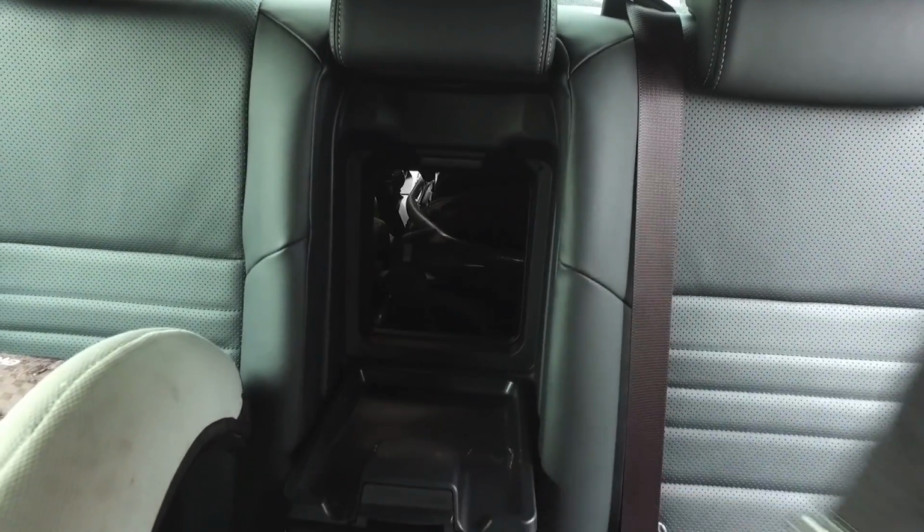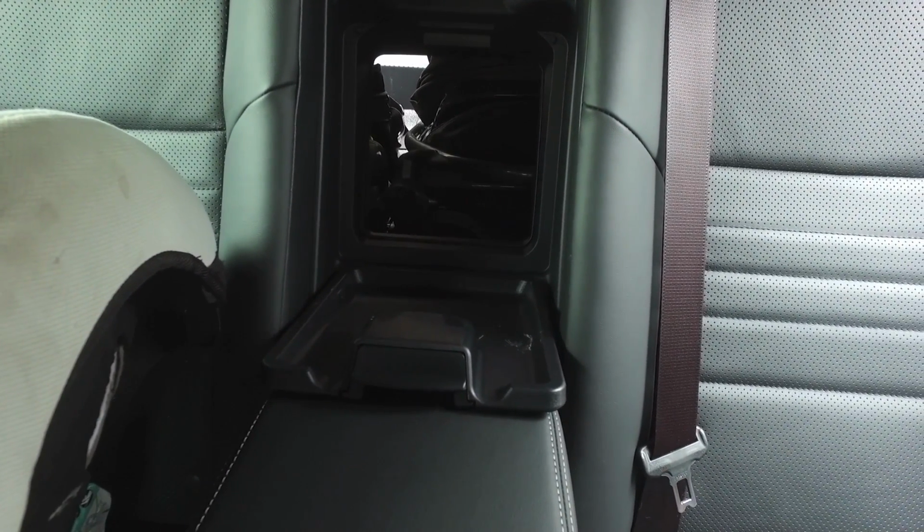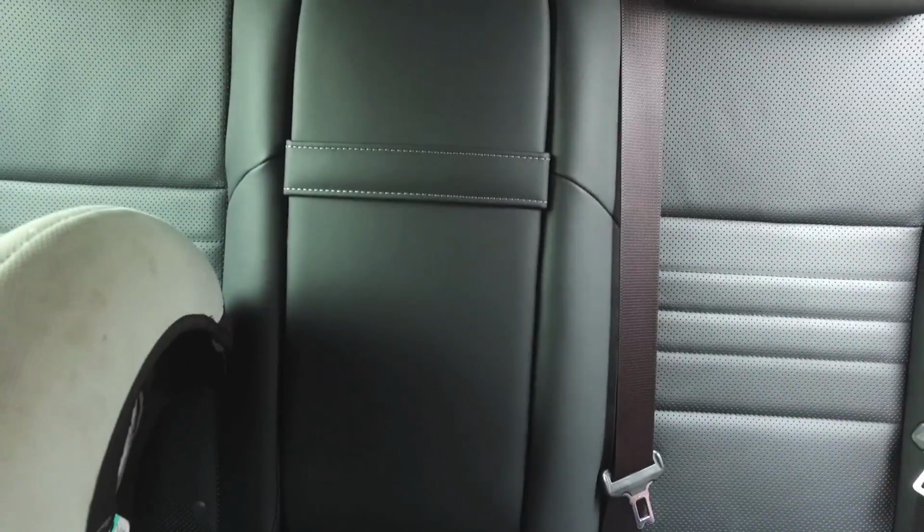Now, speaking of longer items, if you do have a pair of skis and you're off to the mountains, Lexus does have a small pass-through that goes through that middle seat. I tried that in the Lexus IS a couple of months ago, and I wasn't able to fit 2 pairs of skis through that pass-through. Just something to keep in mind. You might have to wind up going with a ski box or something if you're going to be using this as a car to get out into the mountains.